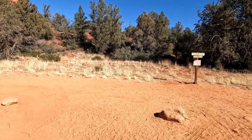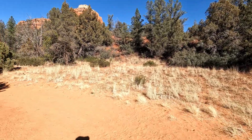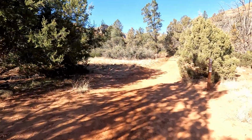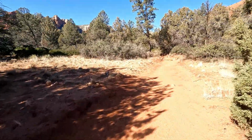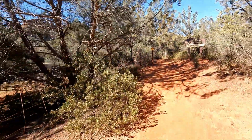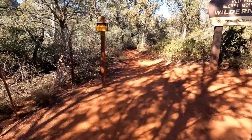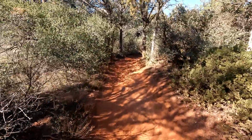trailhead parking. Parking is fairly limited at the trailhead and the parking lot itself, and you will need a Red Rocks pass or some sort of interagency pass to park in that parking area. The Red Rocks pass is $5 for a daily pass, $15 for the weekly pass, or $20 for an annual pass. You can purchase those daily or weekly passes through a vending machine at the locations that require them, and I believe those are all credit card only. You can also purchase passes through some vendors in town as well.